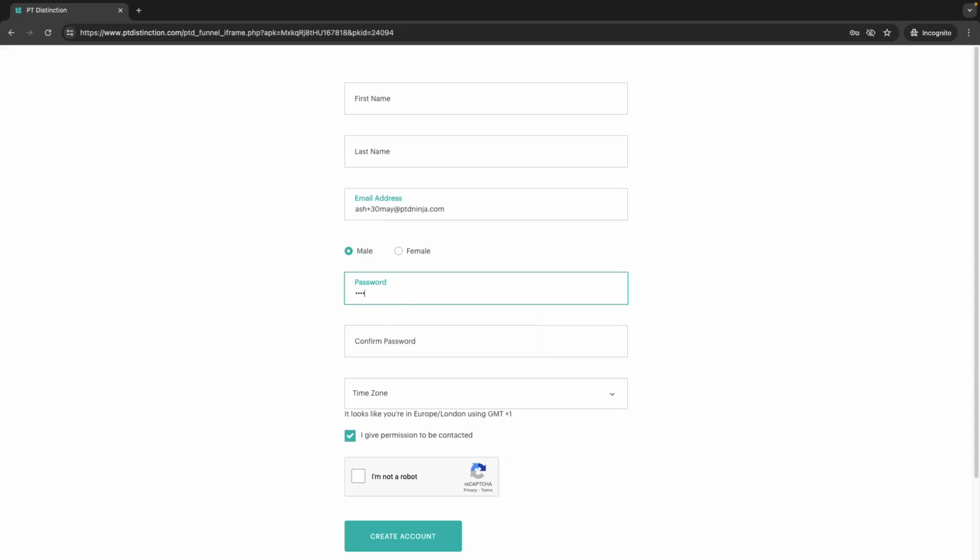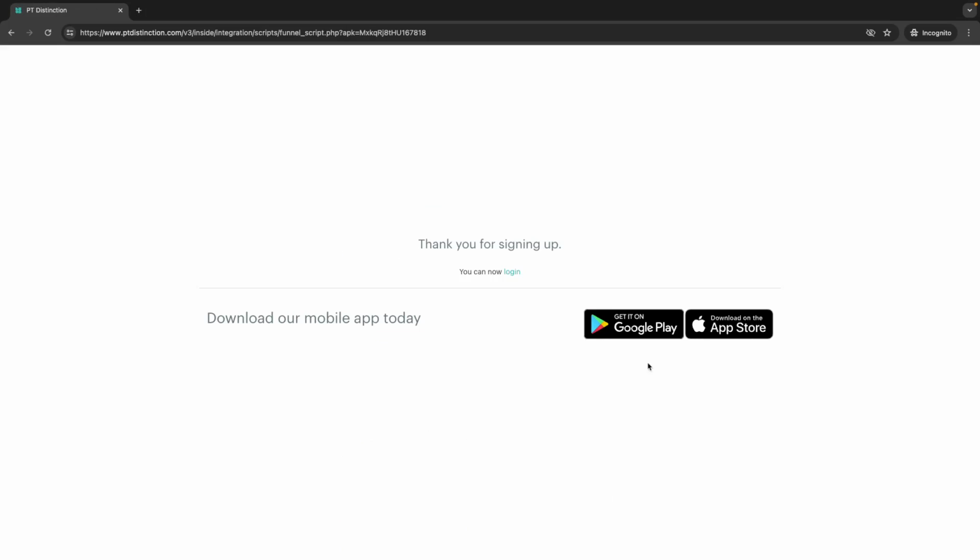So I'm going to go 1, 2, 3, 4, 5, 6. Let's assume there's no payment on this one because I switched it off. Click create an account, and you'll see now it's going to let me go through and log back in again.